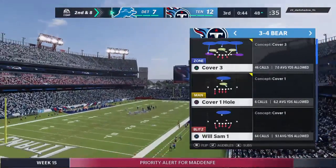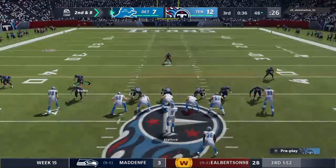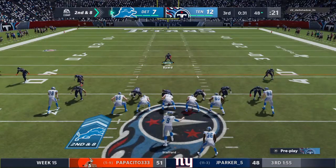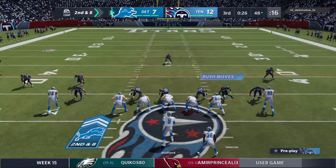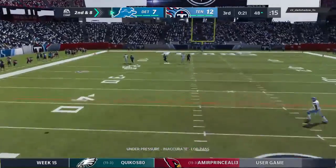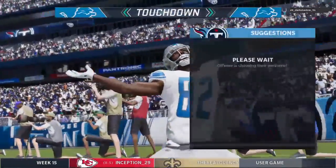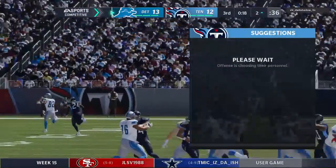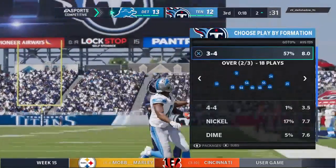This is what happens sometimes when you abandon the running game. It's hard to get back to it because once guys get out of that mentality of firing out and hitting people, hard to get them started again occasionally. From just shy of midfield, Stafford airing it out, looking for Ridley. He's got his man. It's caught for a Lions touchdown. Complete. Calvin Ridley, his 4th touchdown on the year. And the Lions are once again going to retake the lead.